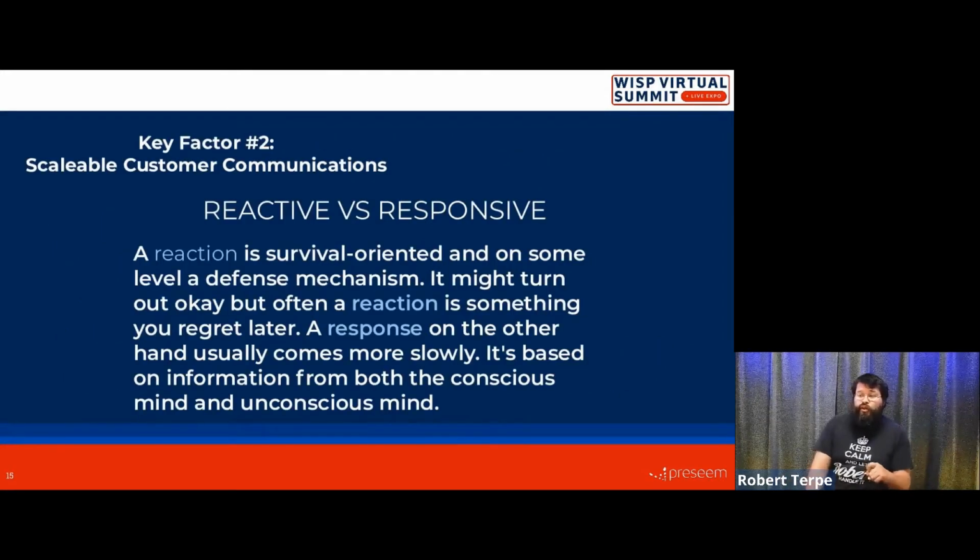So one of the other key factors is scalable customer communications. So we want to be responsive, not reactive. So what I mean by that is, say you have a situation where a tower goes offline, and now you have a whole bunch of customers that are disconnected from the internet. They're extremely upset with you, and calls and text messages just flood in. So now you're basically trying to do damage control and not dealing with the problem at hand.